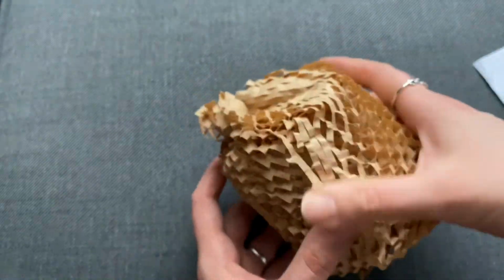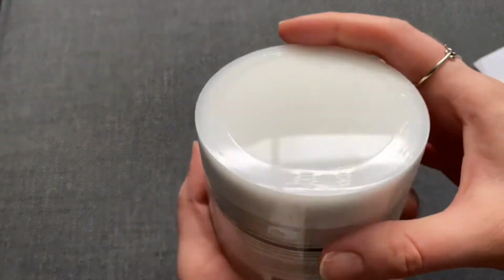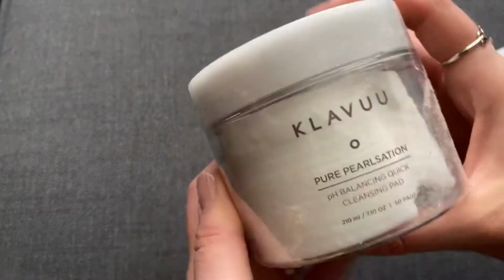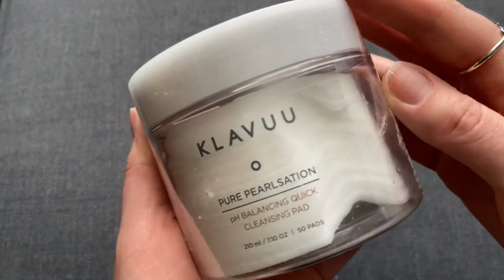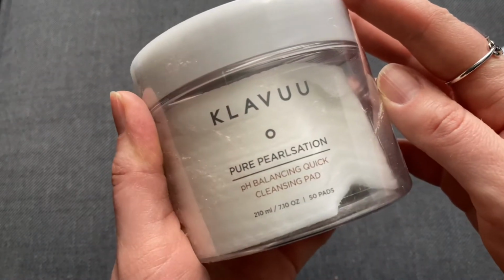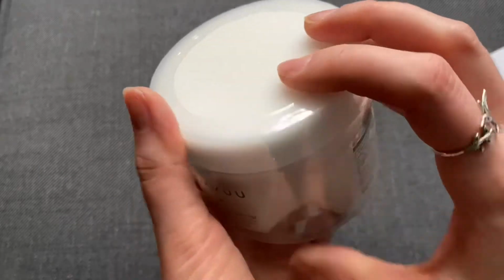Just have to say one more time how carefully this was all packed. This is like pro level of Tetris skills from the Oshen Skin team, because they got it all into that box and nothing shifted, it looks like. Just some cardboard dust. Klavuu Pure Pearl Station pH Balancing Quick Cleansing Pad.